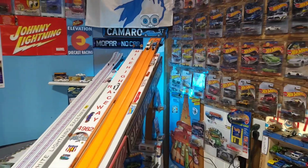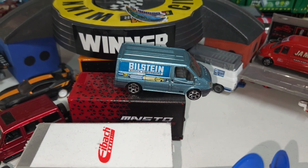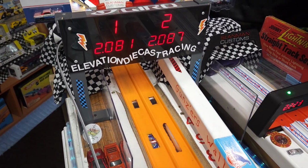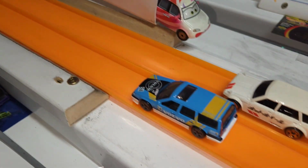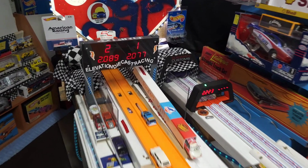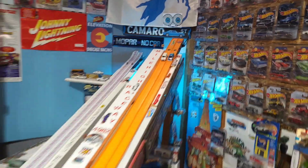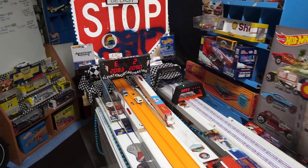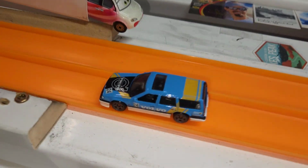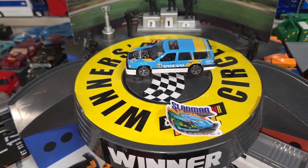Let's get it on here. Who's going to take it? Woo! The Datsun got a nudge for his troubles and not getting off the track. Nevertheless, 2081 to 87. Volvo with a 1 race lead. Can the Datsun make it a race? No. 2077 now. Whoa. Can the Datsun pull a miracle run? Not a chance. And the Volvo taking the overall win, but let's see who is true second and third place.